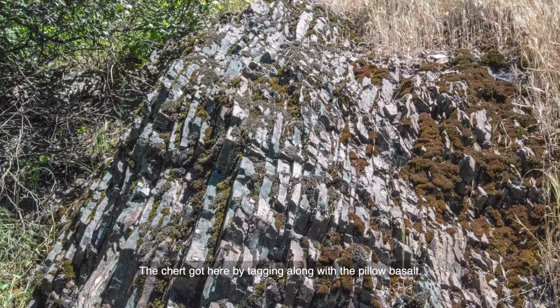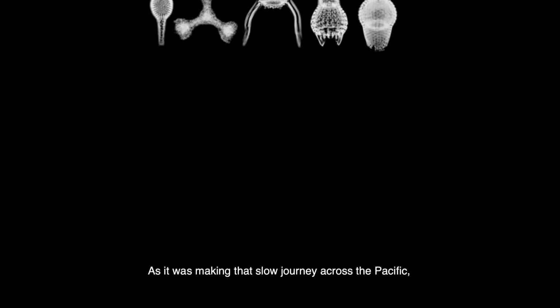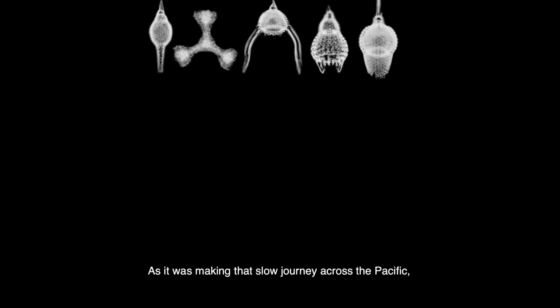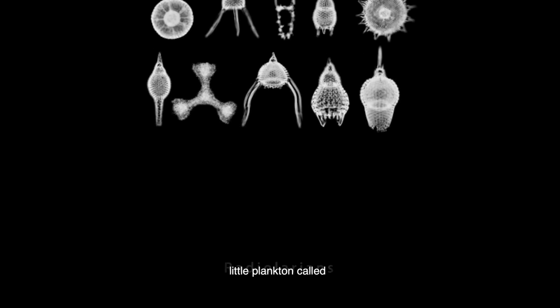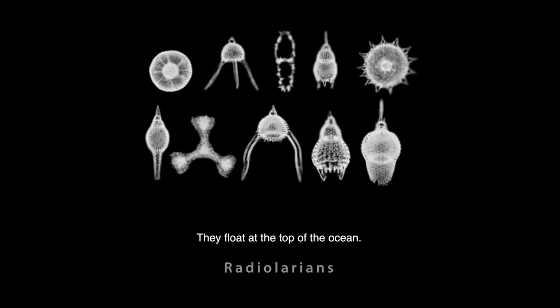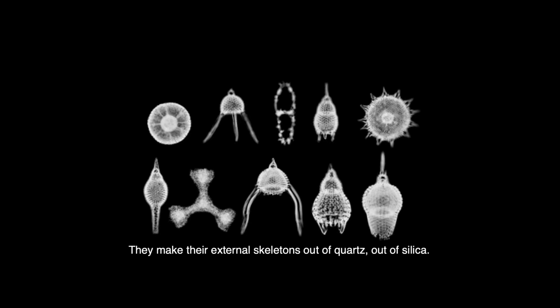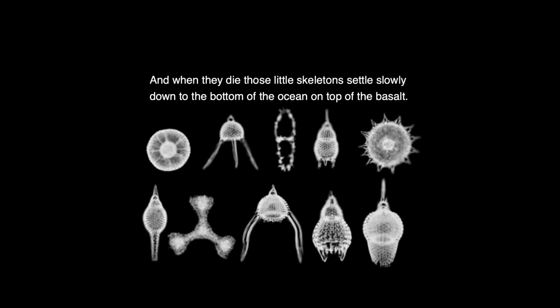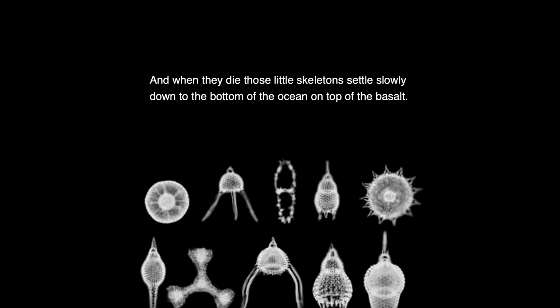The chert got here by tagging along with the pillow basalt. As it was making that slow journey across the Pacific, little tiny critters living on top of the ocean, little plankton called radiolarians, were living their lives. They float at the top of the ocean. They make their external skeletons out of quartz, out of silica. When they die, those little skeletons settle slowly down to the bottom of the ocean, on top of the basalt.